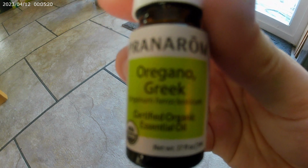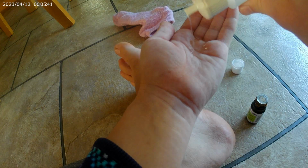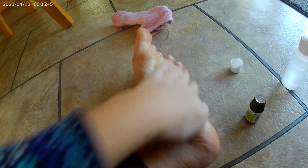Then I diluted some oregano essential oil with a bit of coconut oil and rubbed that all over my feet. Oregano is also a very powerful herb that is supposed to be good for your immune system. I also rubbed some oregano and coconut oil all over my throat area so that it could absorb into that immediate area and start working faster there.